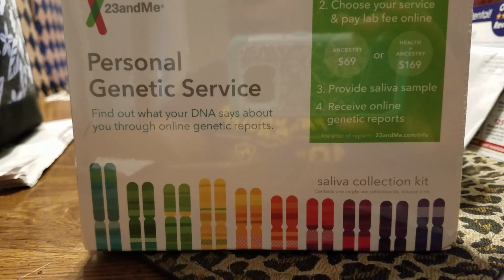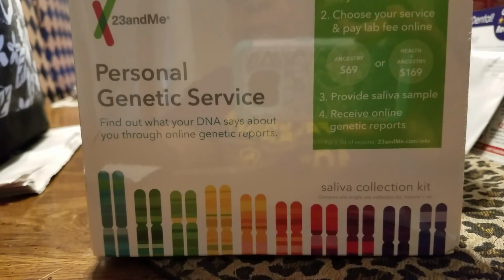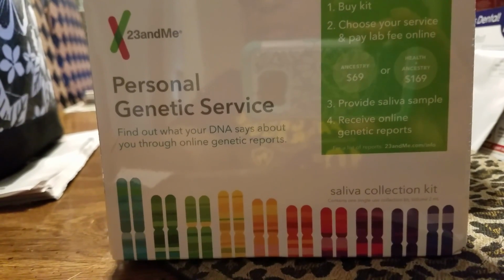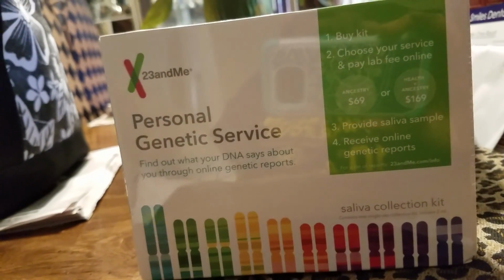Actually, I had a $10 gift card that I was able to use, and that left me $20.58 to pay out of pocket. And like I said, I got the $10 back, so it's like $10.58 that I paid for the kit as well as for my Talenti ice cream.